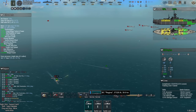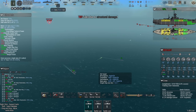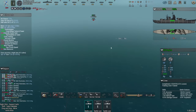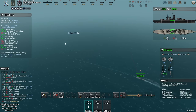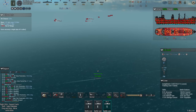Oh, again. 10% chance to... What the fuck? 10% chance to hit with the battlecruiser. I just don't want to get my battlecruiser right inside of secondary range. Because if I do that, then I'm going to face the wrath of the Rudolf in full. No, we're going to maintain course. And we're just going to continue to punch holes in it from afar.